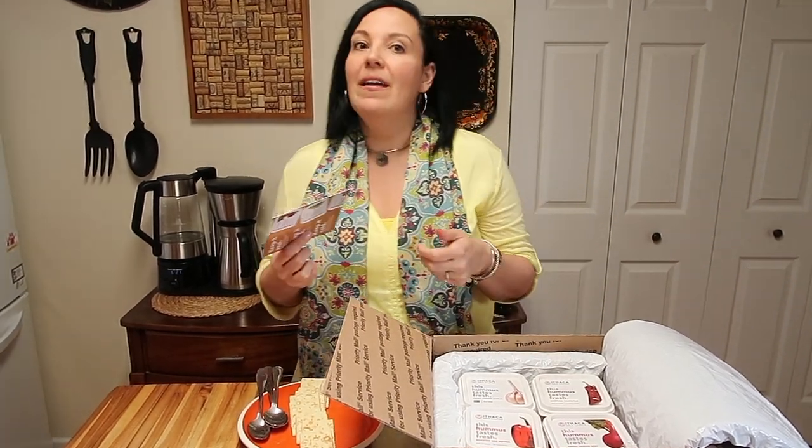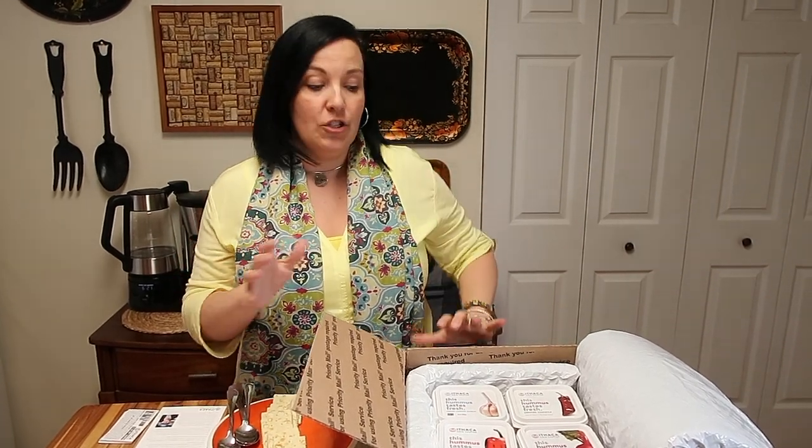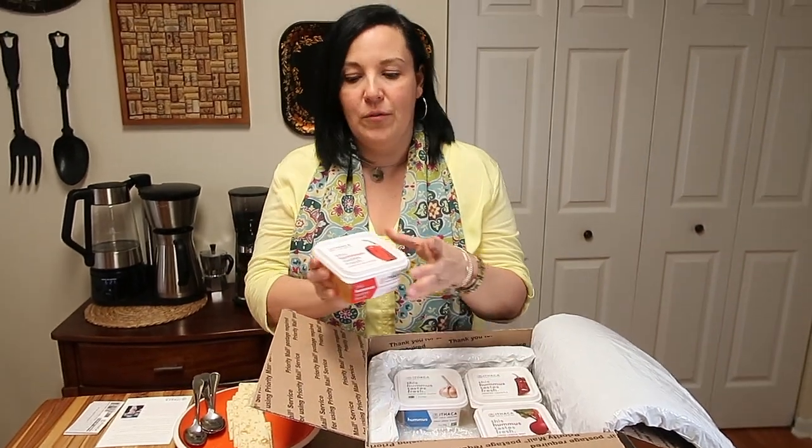So the cool thing about Ithaca Cold Crafted hummus is they cook the chickpeas and then completely cool them, as well as all the other ingredients. So everything is crafted cold and fresh. So let's see what we have. These aren't all their flavors, but they're most of them.